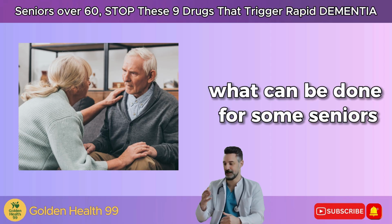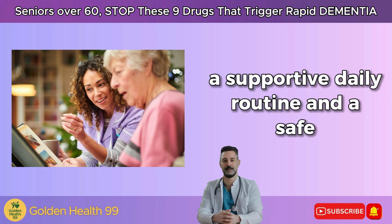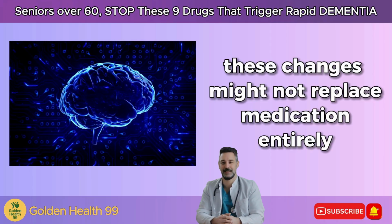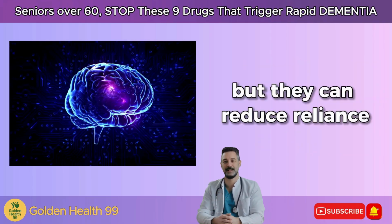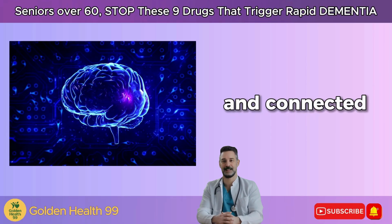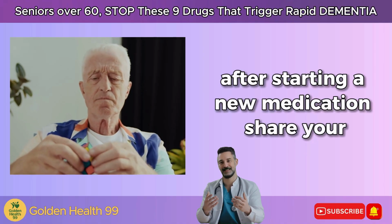So, what can be done? For some seniors, behavioral therapy, a supportive daily routine, and a safe, peaceful home environment can reduce agitation naturally. These changes might not replace medication entirely, but they can reduce reliance and give the brain a better chance to stay clear and connected.